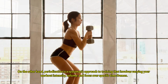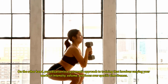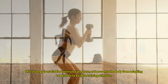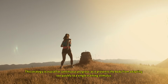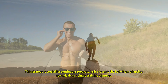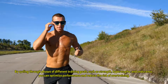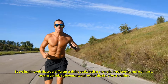On the other hand, periodization is a systematic approach to training that involves varying your workout intensity, volume, and focus over specific timeframes. This strategy is crucial for continuous progress, as it prevents the body from adapting too quickly to a single training stimulus. By cycling through phases of different training goals, such as strength, hypertrophy, and endurance, you can optimize performance and reduce the risk of overtraining.